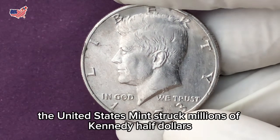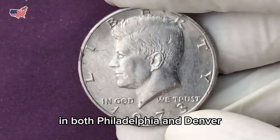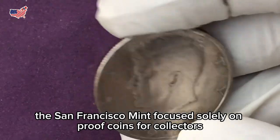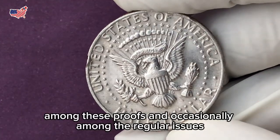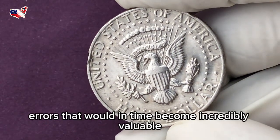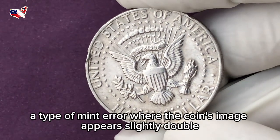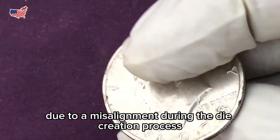That year, the United States Mint struck millions of Kennedy half-dollars in both Philadelphia and Denver, but none for general circulation from San Francisco. Instead, the San Francisco Mint focused solely on proof coins for collectors. Among these proofs, and occasionally among the regular issues, a few fascinating anomalies emerged, errors that would, in time, become incredibly valuable. One such rarity involved a double die obverse, a type of mint error where the coin's image appears slightly doubled due to a misalignment during the die creation process.